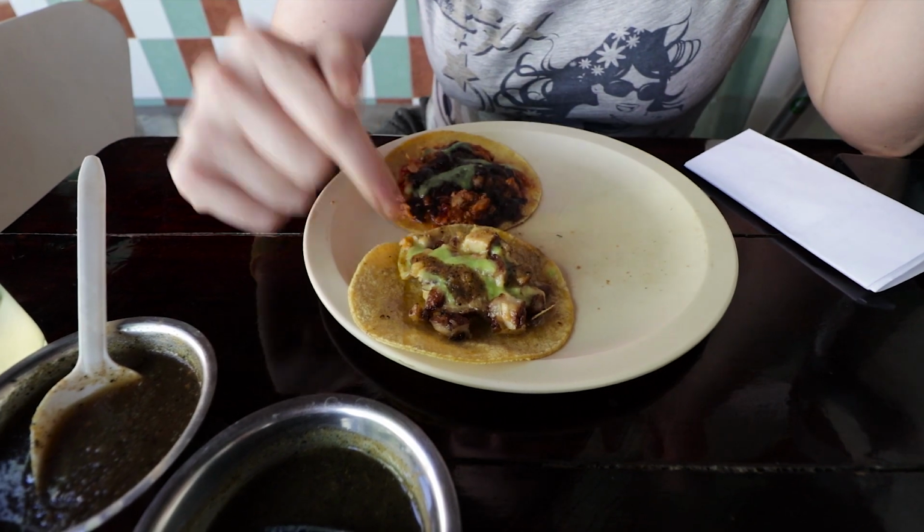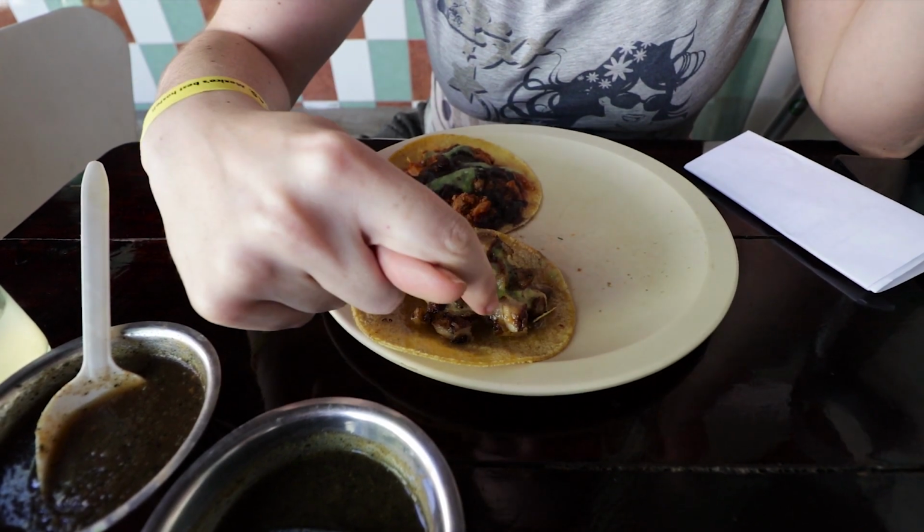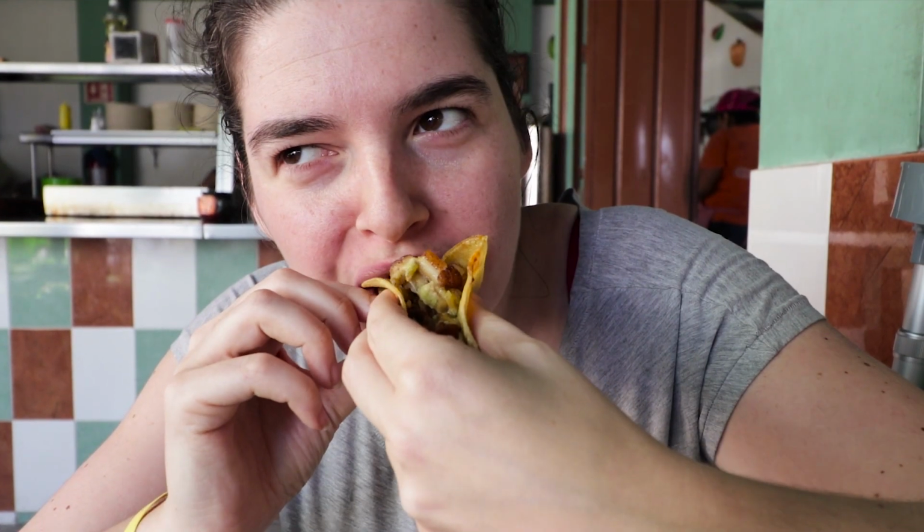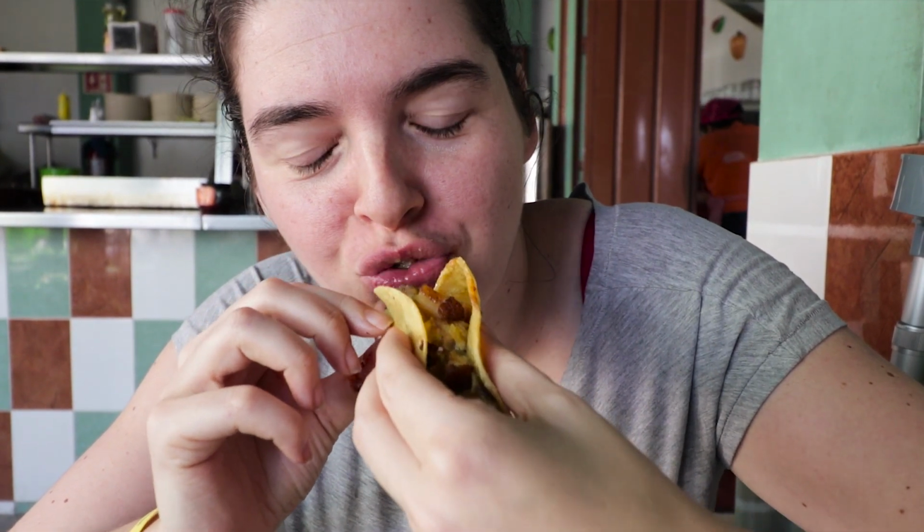And so for the second one, also pork with some cheese. You can see it still has a little bit of fat on it and it's been lightly grilled. It's also good, it is a bit more greasy, but it adds some flavor. The first one was better. They're super cheap because I think it's like 10-15 pesos per taco and they're really good, so really recommend coming here.